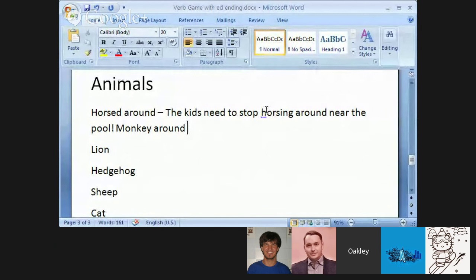All right, horse around. This is quite common. Sorry, teacher. Like monkey around, like playing with time or just like horsing around? Well, more like completely wasting time. In any sense, if you're monkeying around, you're completely wasting time. You're probably doing something, but what you're doing accomplishes nothing.